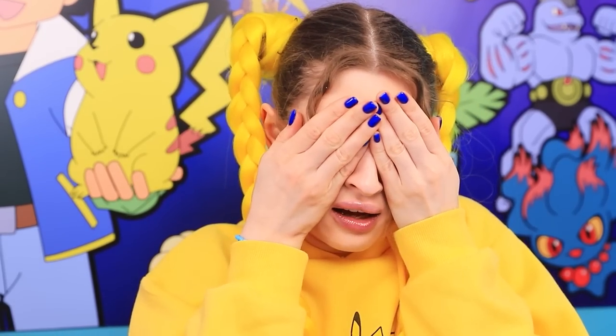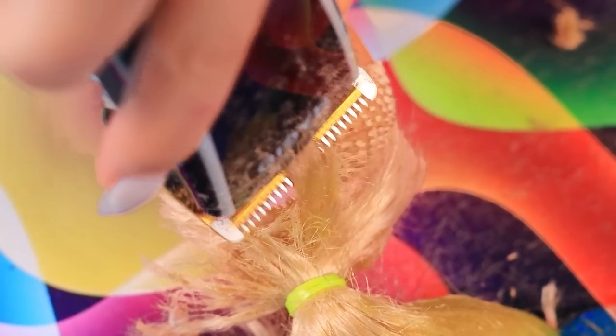I can't. It hurts me to look at it. That's the only way we'll get rid of the slime completely. There's one last strand left. Now we can choose her new hairstyle and upgrade her image.